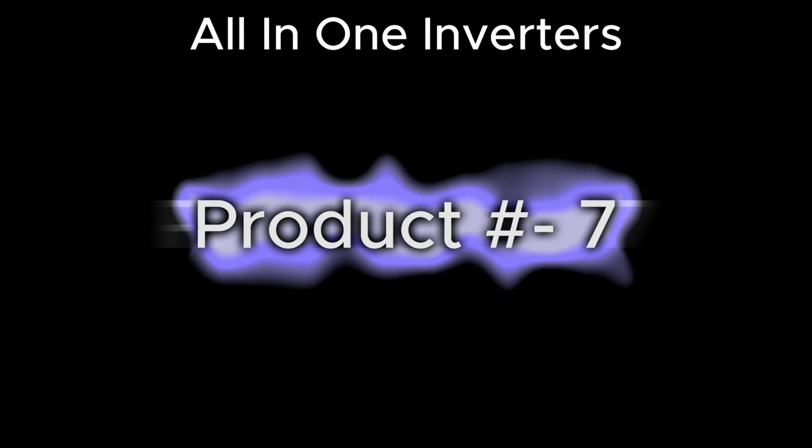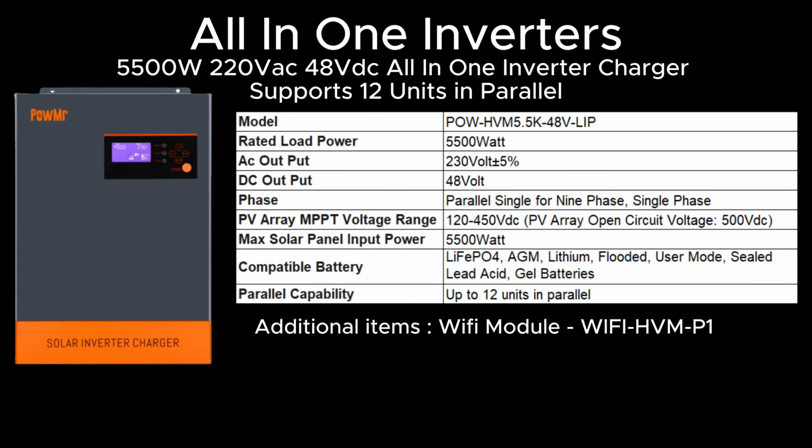Product number 7. Supports a load of 5500 watts, with a 220 volt AC output and battery backup of 48 volt DC. Also, this unit supports 12 units in parallel. Check out the specifications on the screen, or download the complete manual from the description.